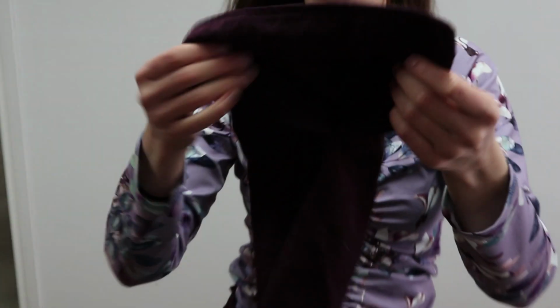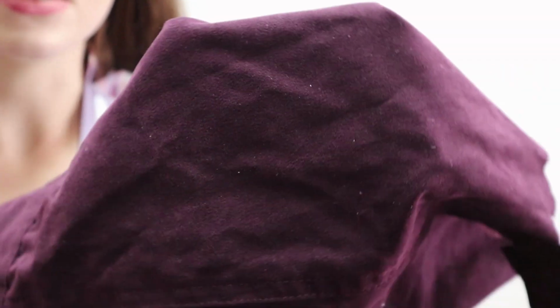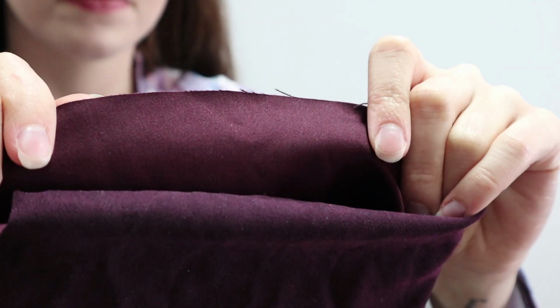Let me find, there's a piece still in my stash, the bottom of the sleeve. If you can see, it's kind of got a bit of a texture to it, like it's got that kind of stone wash look to it, and the other side is kind of silky and smooth. It's a very interesting fabric, so the outside's really, really soft, and there we go.